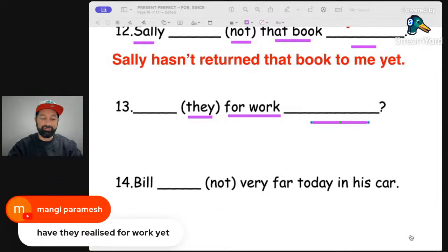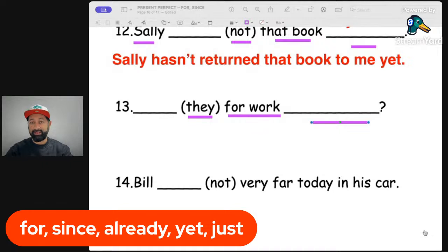So, Parish, you got, have they realized for work yet? Realized here is probably not the verb we want to use. I think yet is a correct choice. I think the verb we need to change. Realized means kind of like you didn't know something, and then suddenly you understand it. Suddenly you remember it. Say, oh, I realized. So it's a little bit different. Good try, though. Very good try. I think yet is going to be the best solution here because it is a question, and we often use yet in questions.